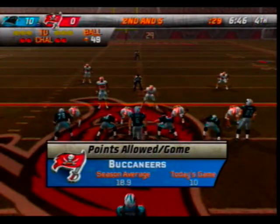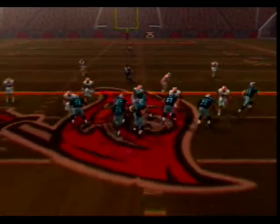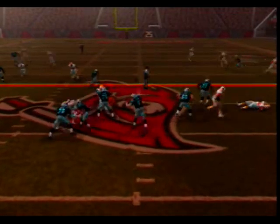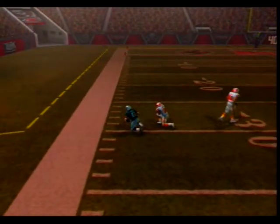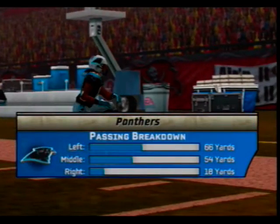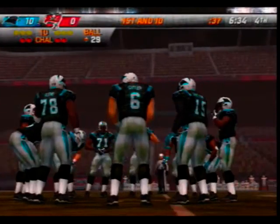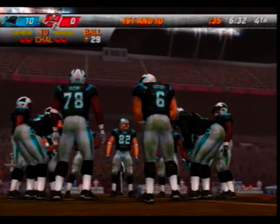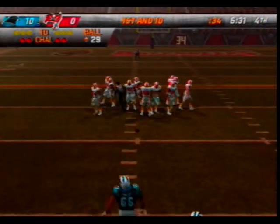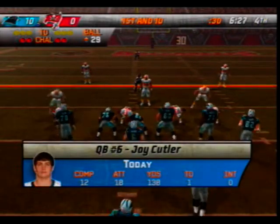Get it up. Keep the throttle down. The Buccaneers come out in a 4-3. Drops back with the pass. Number 38 is there for the tackle at the 29. The powerful arm brings them a first down this time. Yeah, and you talk about putting some heat on your throw, this guy really let it go. Ball on the 29-yard line.